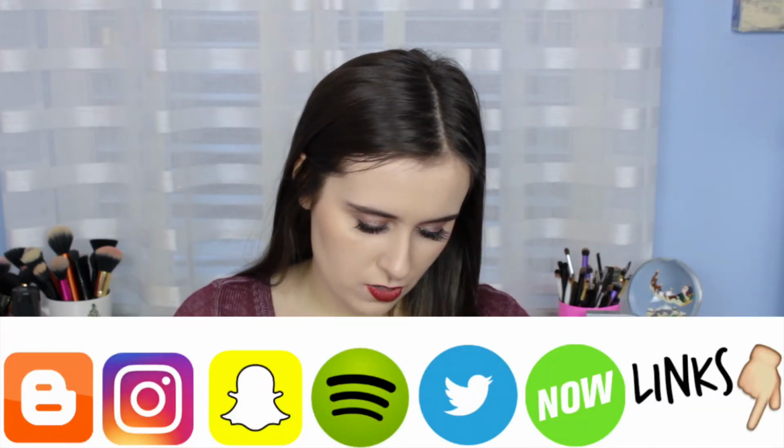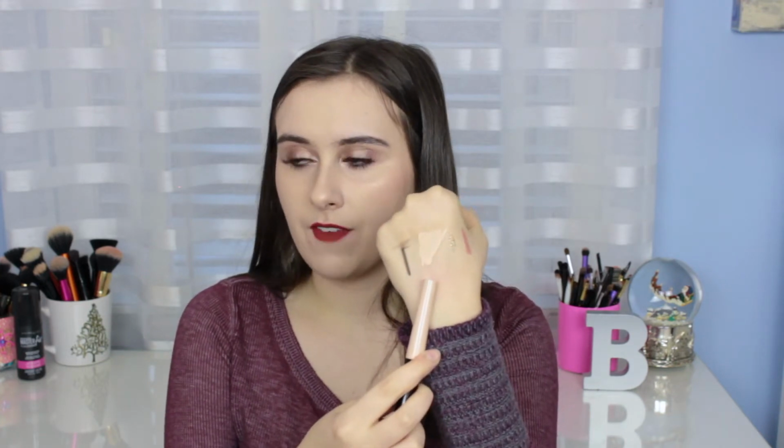So first of all, this is the e.l.f. Eyelid Primer in Sheer. Let's do a fancy swatch. I really want to finish this off soon because I have had it for a while, but I definitely like it. This is the color of it. It's super, super pale, and then it blends out to nothingness, basically, as you can kind of tell. That's one thing I haven't finished off.